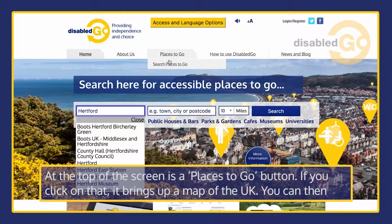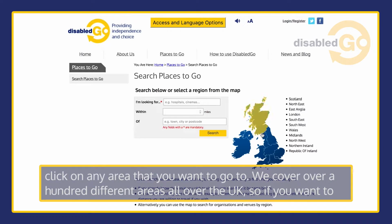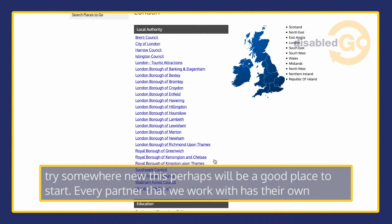At the top of the screen is a Places to Go button. If you click on that, it brings up a map of the UK. You can then click on to any area that you want to go to. We cover over 100 different areas all over the UK, so if you want to try somewhere new, this perhaps would be a good place for you to start.